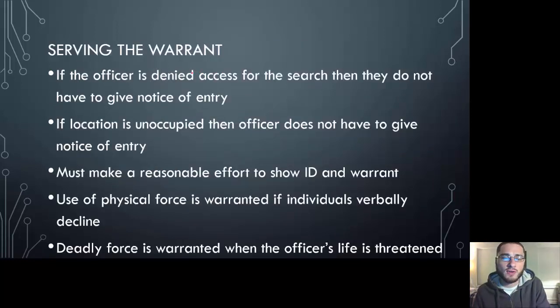Serving the warrant: if the officer is denied access for the search, then they do not have to give notice of entry. So if you're telling him, no, you can't come in, no, you can't come in, and he has a warrant, well, he can just come in at that point. If the location is unoccupied, then the officer does not have to give notice of any entry. They can just go in. Right? If you're not home, they don't wait for you to come home. They have a warrant. They can go right in.